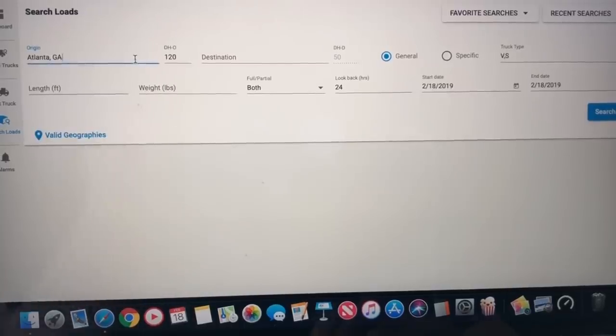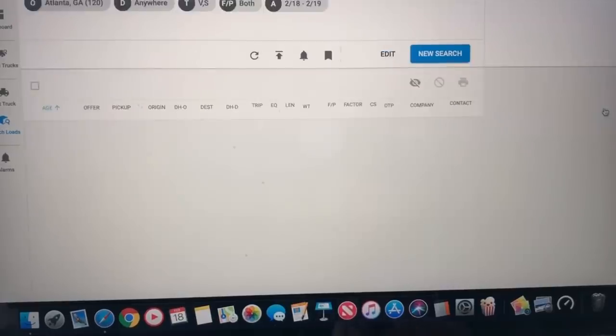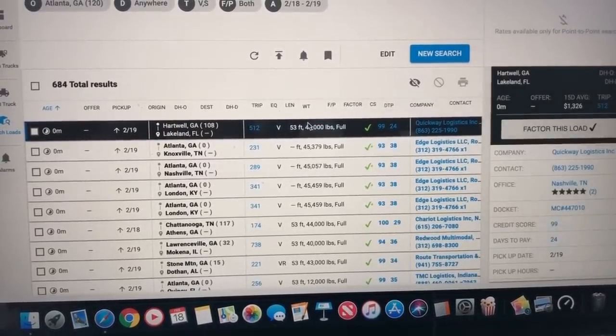If you're new to the channel, I like to do a 120 mile radius. That way it gives you about a 2-hour window to go get the load. Today is the 18th, it's 2 o'clock in the afternoon, and we're going to search today and tomorrow and get the volume of freight. It looks like Atlanta for the remainder of today and tomorrow has 684 loads right here.